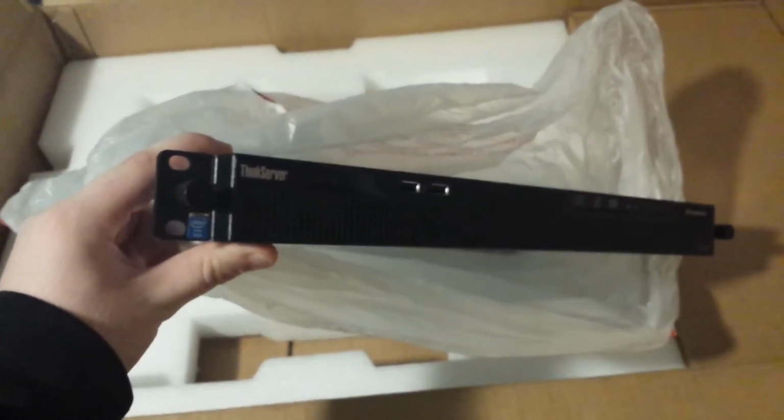And here's the ThinkServer itself. Let's see what this says. I don't know, can't read Chinese. And the English part is sideways. Security seal. Oh. Okay. There it is. Beautiful. Now I'm going to continue opening it. Might have to set my phone down. There it is. It's beautiful.